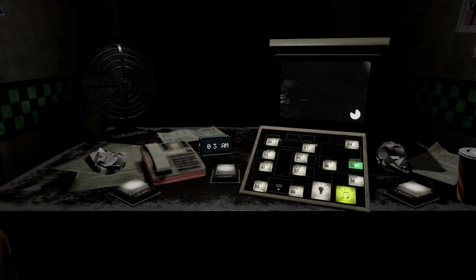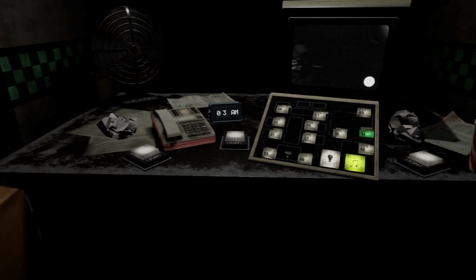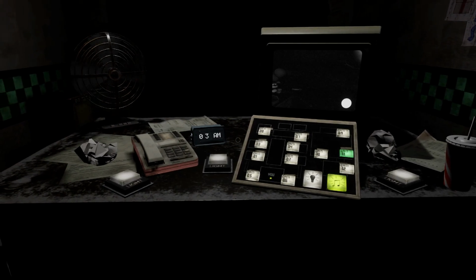So what do you think? Are you excited for this new character? What are your expectations for Five Nights at Freddy's 2020? What is your opinion on Steel Wool? Tell me in the comments below.